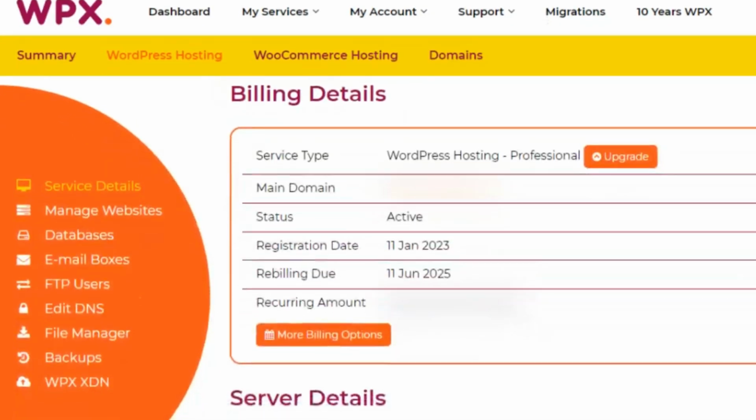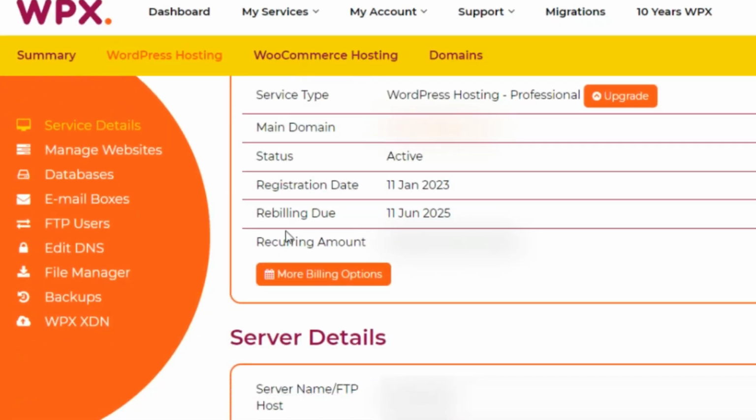Then you have the ease of use of the WPX hosting user interface. It's really pretty simple to understand, and it makes managing your website pretty straightforward. Like, I picked it up pretty quick. I'm going to show you real quick. Here's the back end. As you can see, it's pretty straightforward. You just click into each one of these and you can manage your websites.